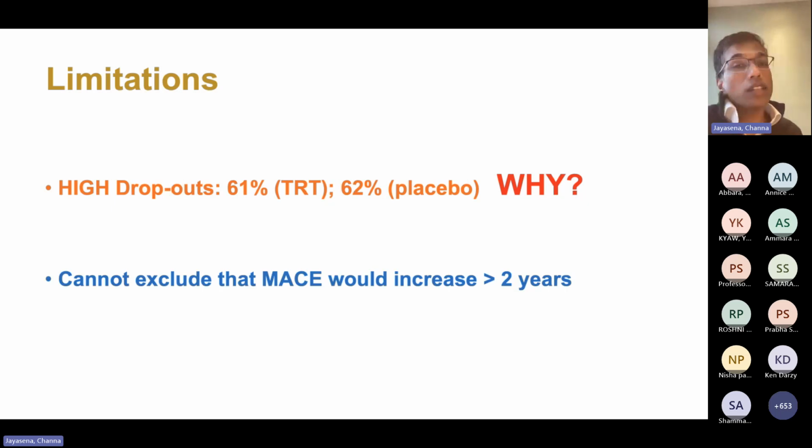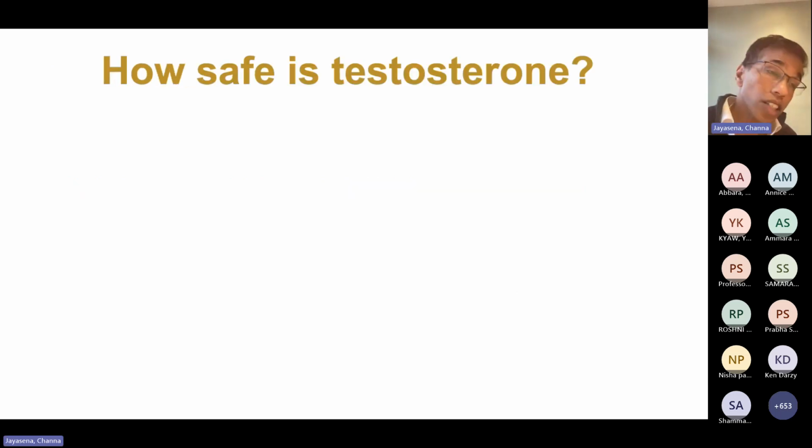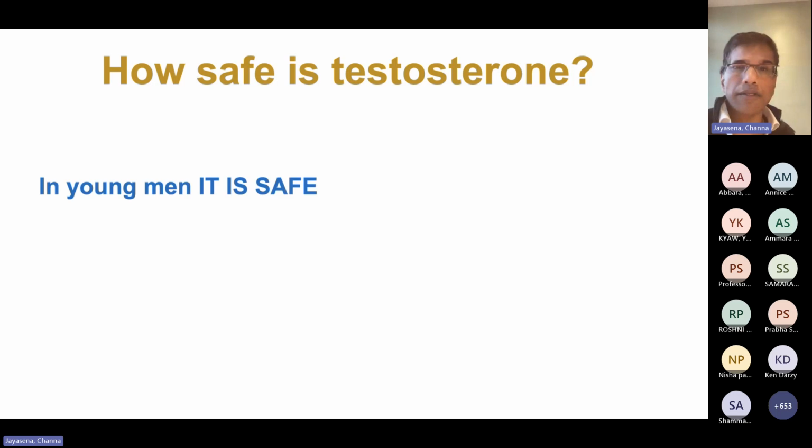The other thing is, this is limited to 2 years, looking at the amount of data, so we can't infer anything beyond that. So just to really finish, how safe is testosterone? In young men, there must be no doubt and no confusion. It is safe. You are replacing what is missing, and there can never be clinical trials because that would be unethical. There is no concern.